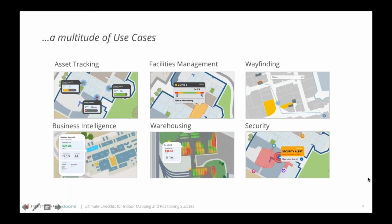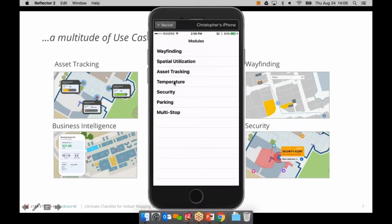And to give you now a little more in-depth overview of some of the use cases, I'm going to hand back here to Chris. Thanks, Bernd.